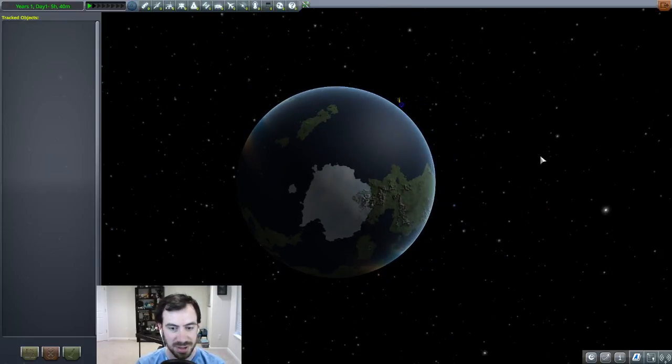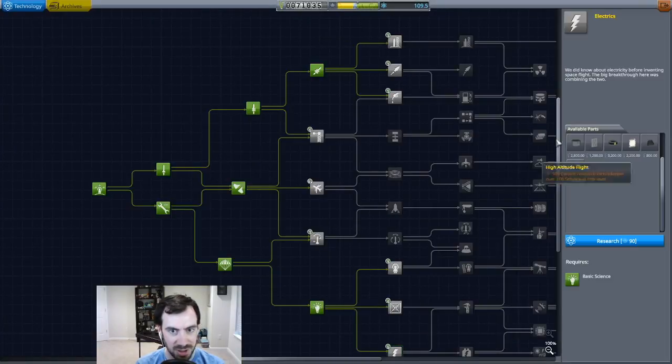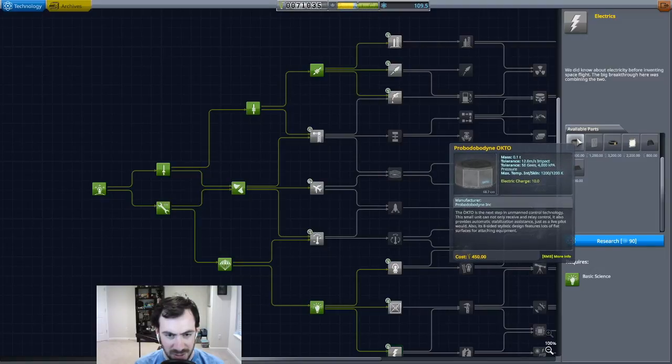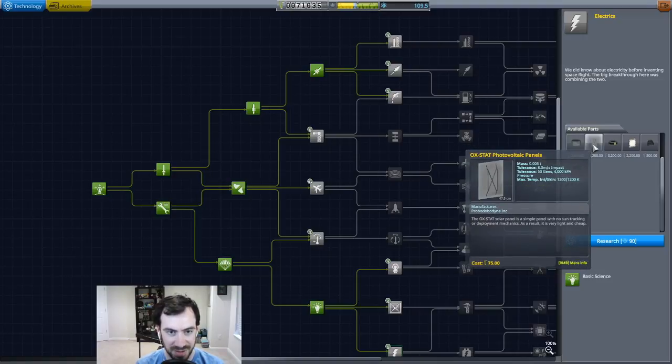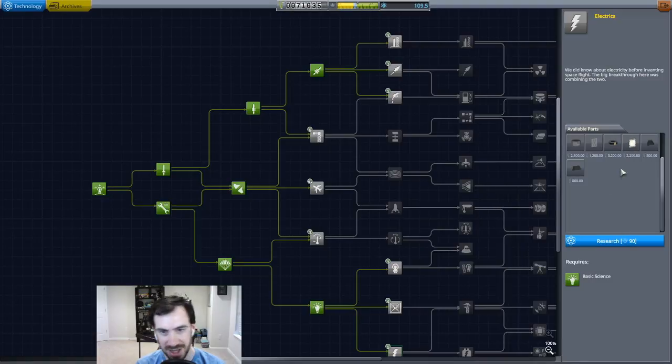Okay, so. Now. Let's do me a satellite, shall we? Electronics. Next up, unmanned controlled technology, small unit. Even relay control, but it also provides automatic stabilizing assistance. That's awesome. Serves my autopilot without having a pilot. Solar panels. Rechargeable power bank. Oh, this is everything I need.